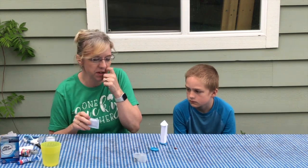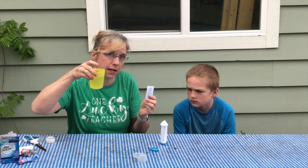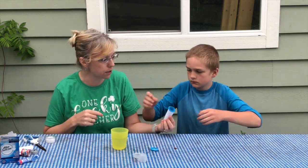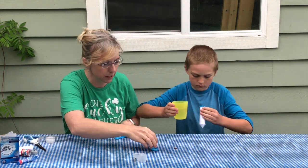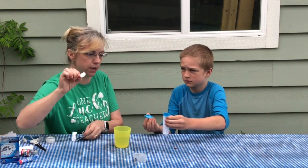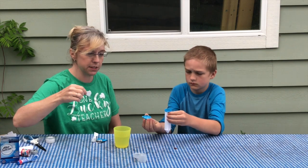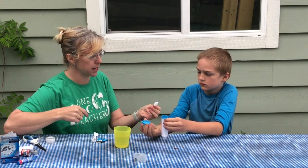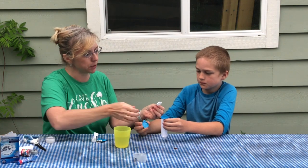So here we're going to need the Alka-Seltzer tablet, and we're going to need water. So Eli, what I'd like you to do is put just a little bit of water inside your rocket. Alright, so you're going to play at home with different ratios of water and Alka-Seltzer. You can also play with different ratios of how much of this tablet you actually need. So Eli, you're going to go ahead and drop that in. You're going to cap it, give it a little bit of shake, and flip it over.